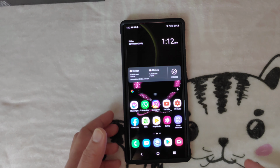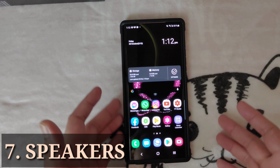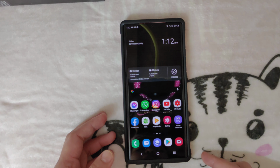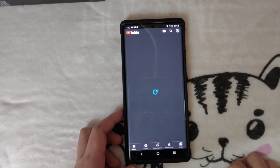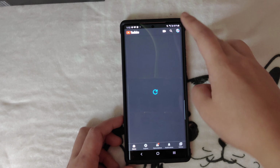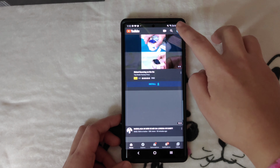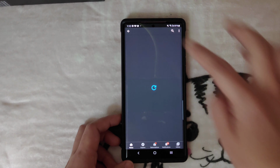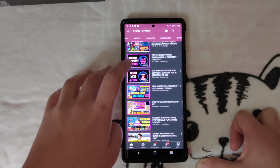Next guys, moving on is the speakers. So for me, this is the best speaker na nagamit ko. It's a GOAT speaker guys. A good speaker and a beast phone is a good combination. So I will show you kung gaano kaganda yung speaker. I will let you hear. So punta tayo sa YouTube natin, para hindi tayo ma-copyright.